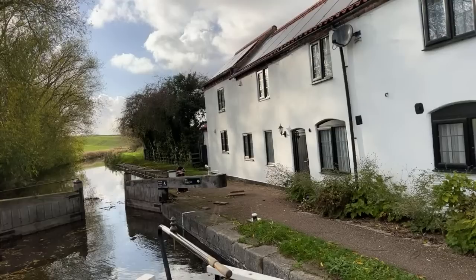This is lock 61, Gringley Lock or Gringley Lock. I really need to know how to pronounce that.